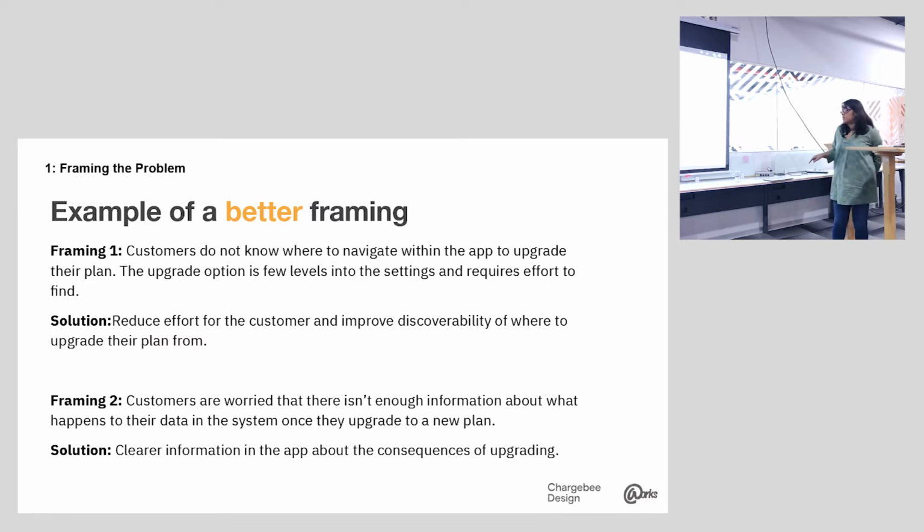And another framing for the same problem could be: customers are worried there isn't enough information about what happens to the data in their system once they upgrade to a new plan. So the solution would be clearer information in the app about the consequences of upgrading.